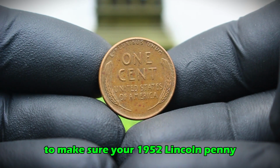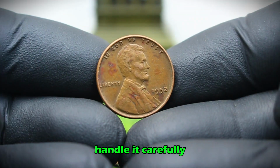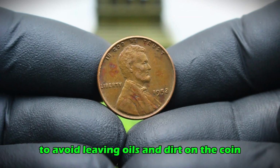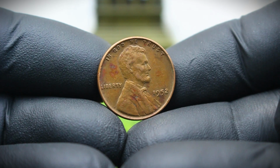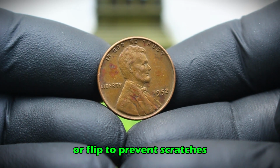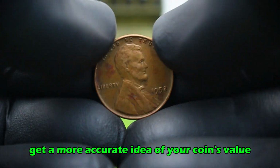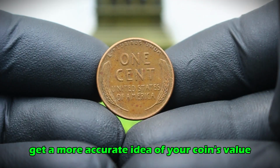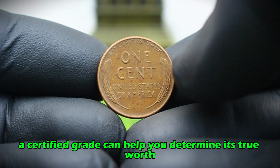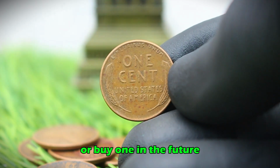To make sure your 1952 Lincoln penny stays in fine condition for as long as possible, handle it carefully. Use cotton gloves to avoid leaving oils and dirt on the coin, which can cause damage. Store it in a protective coin holder or flip to prevent scratches, and always keep it in a dry, cool environment. And if you're looking to get a more accurate idea of your coin's value, consider getting it graded by a professional. A certified grade can help you determine its true worth, especially if you plan to sell it or buy one in the future.